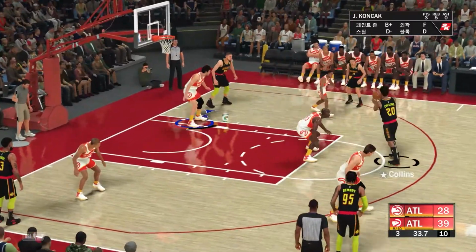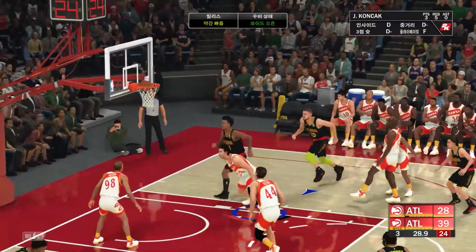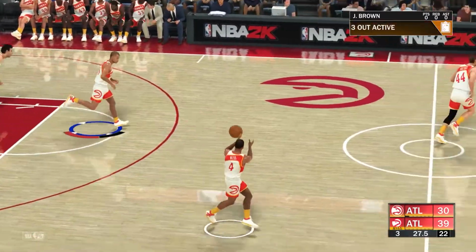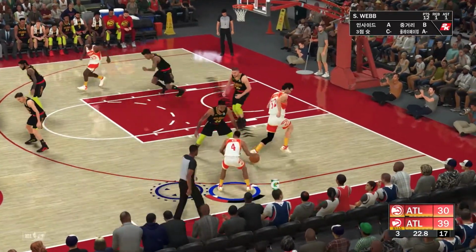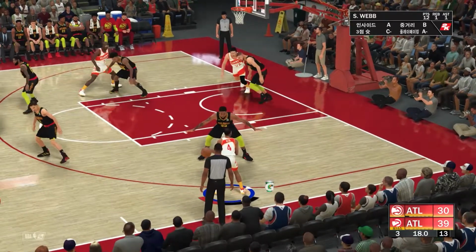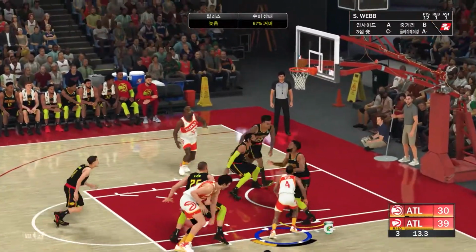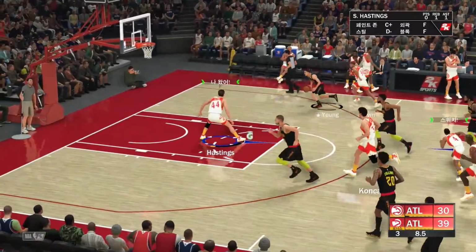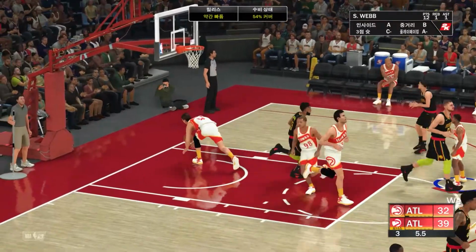Collins up top. Carr covering. Shot clock at 6. Shot's good from Young. We've got 28 seconds left in the third quarter. Webb with it. 12 points for him. 16 seconds left to play in the third. And that one is off. His shot's just, it's not there right now. With his team leading, perhaps, let's focus on some other areas of the game.